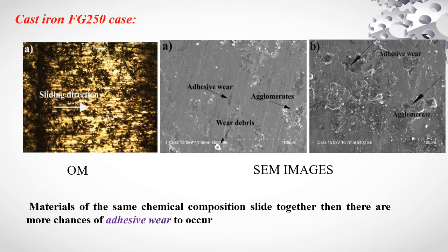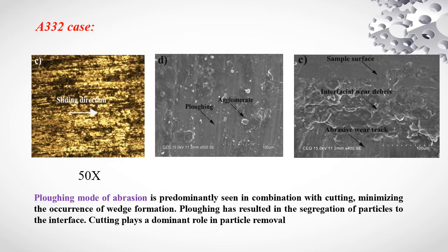All the three samples were subjected to light microscopy studies and scanning electron microscopy studies after being subjected to the wear test. In this cast iron sample, we can see that adhesive wear has taken place. This is due to the fact that materials of the same chemical composition, when slid together, are more likely to produce adhesive wear. In the uncoated aluminum sample, we can see that abrasive wear has occurred.